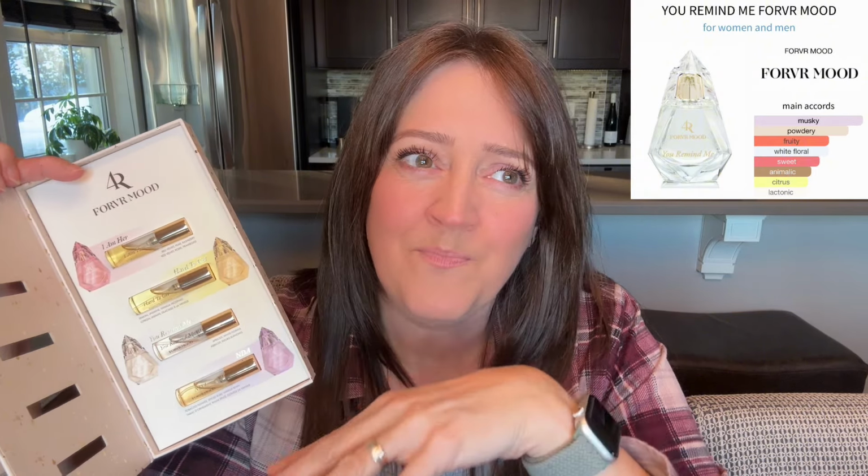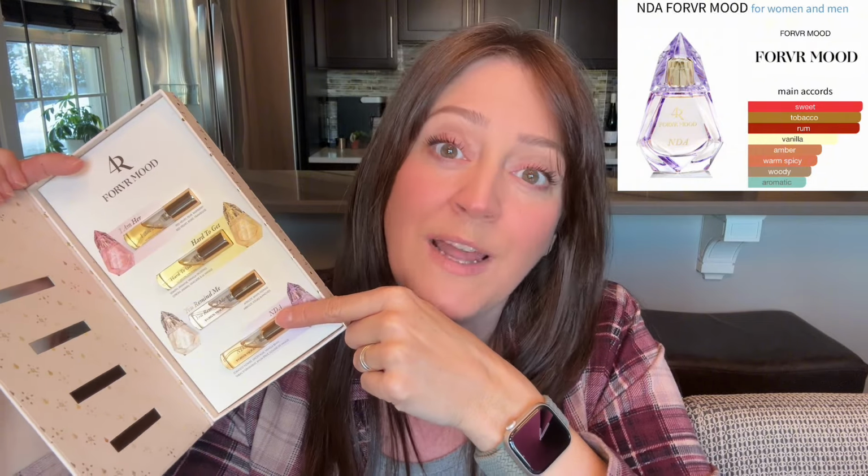I found this one so pretty. I love the apricot and the musk together. I found it so girly and sweet and pretty, but not too plain and simple. It was quite nice. NDA was not my favorite. There was just something a little bit off about it for me, but I will play around with it some more. I love just spraying these in my house, by myself, and having a chance to try them out. I've wanted to for so long. I love discovery sets, but I've really been enjoying this little Forever Mood discovery set.